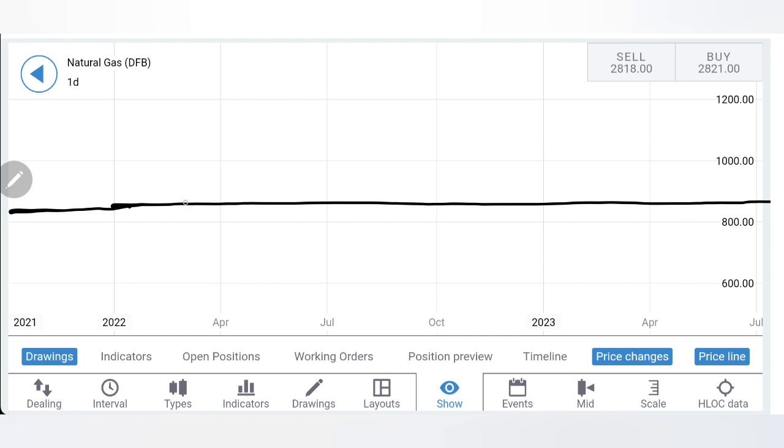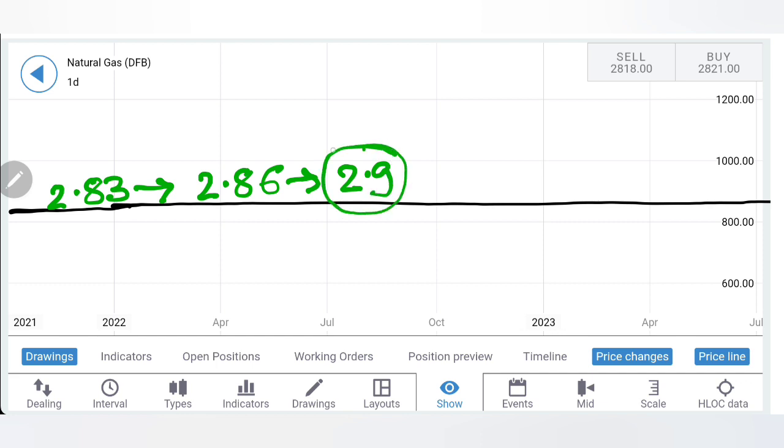Now, let's have a look at the buying position here. See, I will recommend you to buy at 2.83. Now, remember why I am saying so. 2.83 was a good resistance here. 2.83, if you are buying, remember 2.86, 2.9. Now it has to break past 2.9 levels in order to confirm the further bullish momentum here.